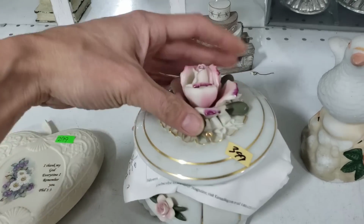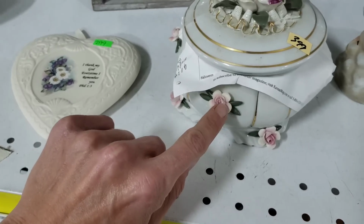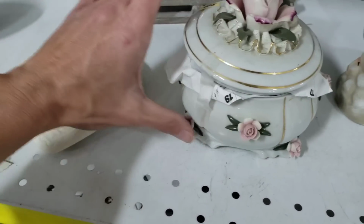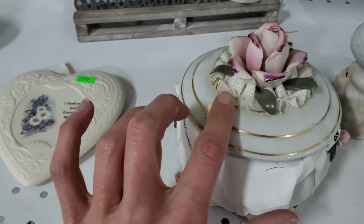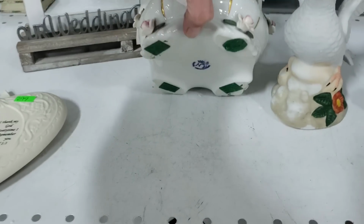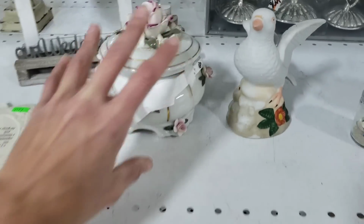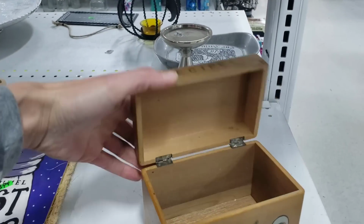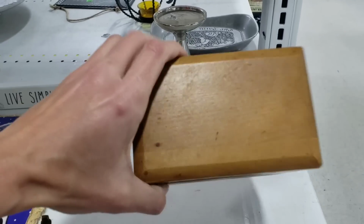That actually looks okay. But then he's got all these little flowers down here. I can see a chip out of that. It would be virtually impossible to find these types of items without the lace. The lace is infamous for disappearing, as well as these applied flowers. But let's see. Yeah, Capodimonte. Nuova Capodimonte. Oh, now that's cool. I do like that. Japan. $4.99. Dang it. All right.